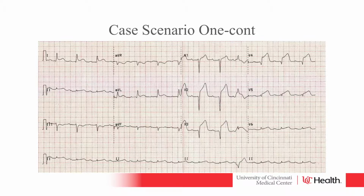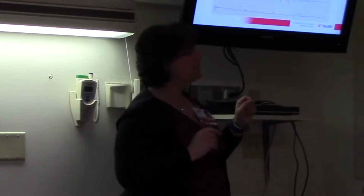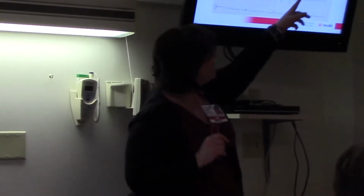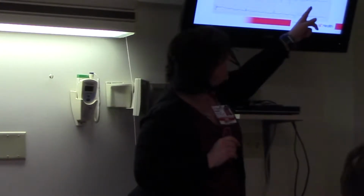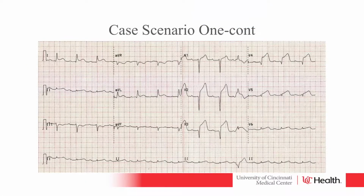So I would need V1 and V2 to be elevated for that to be a septal MI. But V3 and V4, they both have elevations. Anterior. So right now I'm saying she's got an anterior MI. So we have V5 and V6. Maybe a little elevation here, but none here. So right now we can go with an anterior wall MI on this patient.